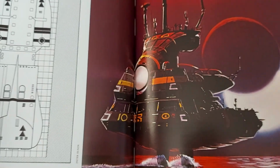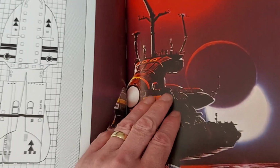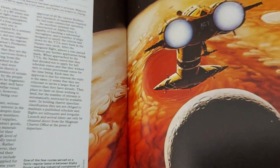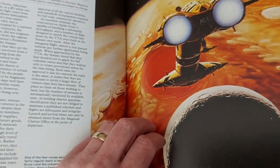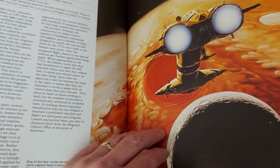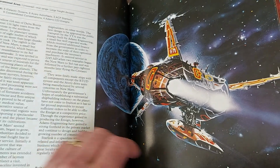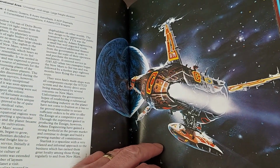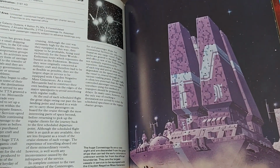That's got to be Peter again. Yep. Love it when he does black spacecraft. That looks like Peter. Yep, that's Peter again. Lovely. That's got to be Peter. Yep. This is almost a Peter Elson book now, isn't it? Trevor Webb.